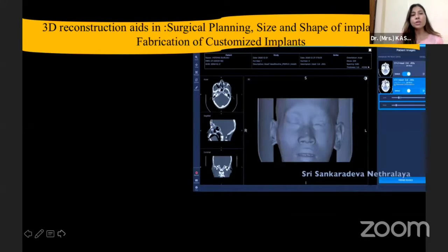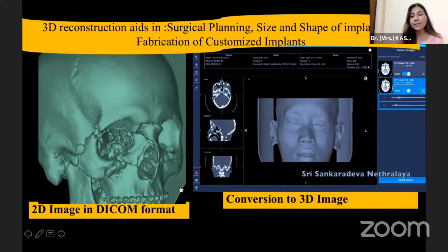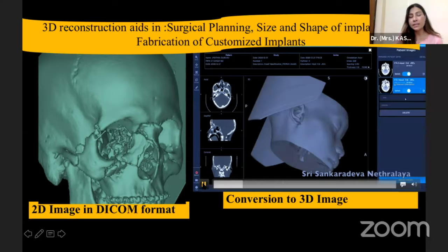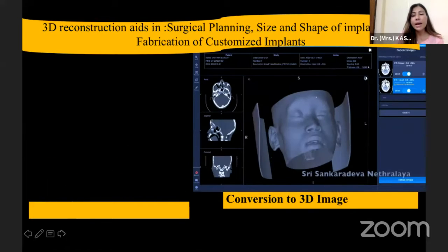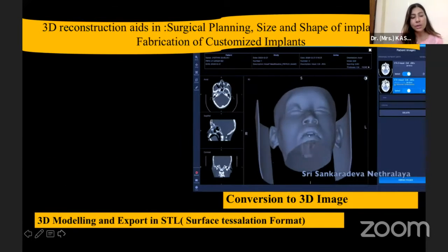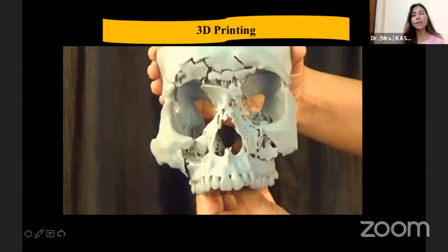So what is this 3D printing? We have a 2D image in the DICOM format, followed by conversion to 3D images, where we take the CT scan in different forms and convert it into 3D images that we can view in all 360 degrees. These 3D images are then converted to 3D modeling and exported into the surface tessellation format, and from this surface tessellation format, we get the 3D printing.